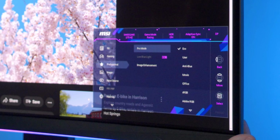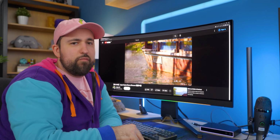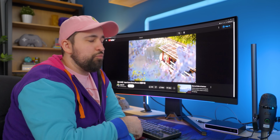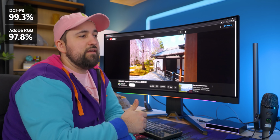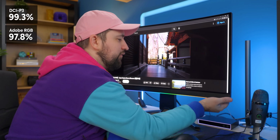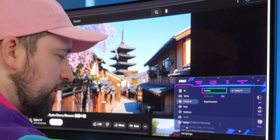sRGB, office, Adobe RGB, display P3. Not only is this thing calibrated from the factory, so it is relatively color accurate out of the box, but it also has a pretty wide color gamut, hitting 99.3% of DCI P3 and 97.8% of Adobe RGB. So you can use it for quite a few things and have a lot of faith in how it's going to look here. So right now it's in P3.